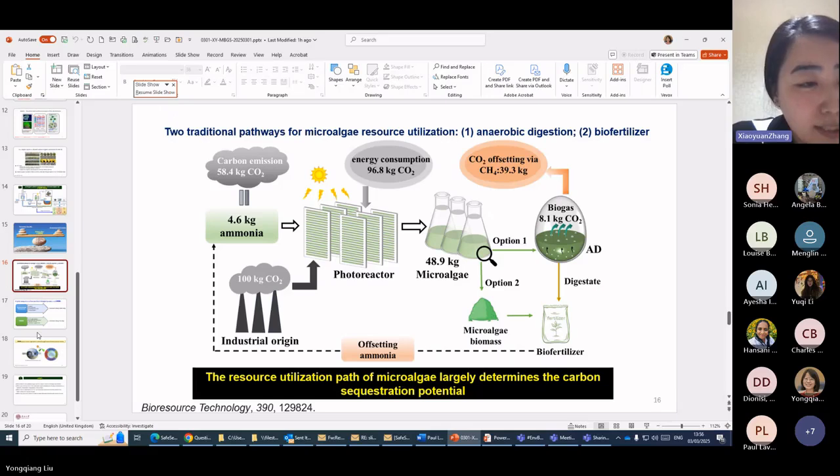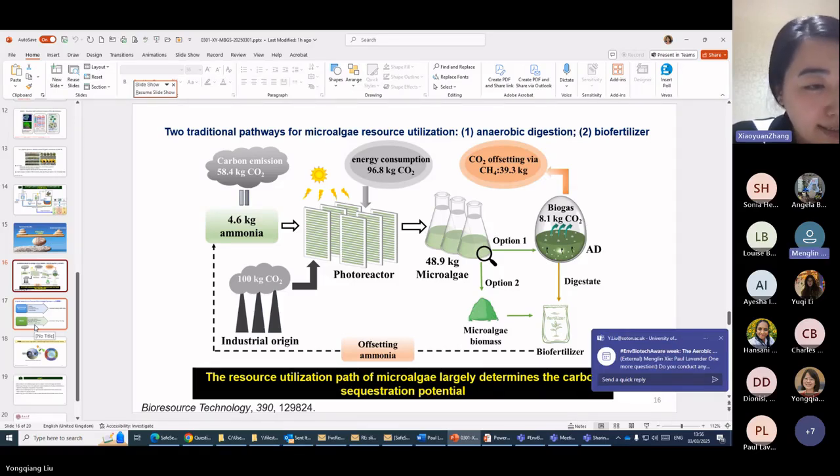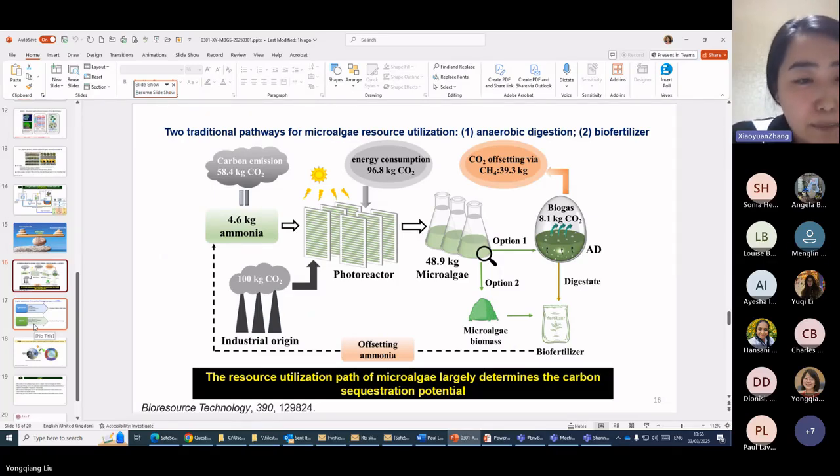Okay, so next. This slide shows the two traditional pathways for microalgae resource utilization. As I just talked about earlier, we can use the algal-bacterial granular biomass. So how can we use it? This figure shows the two pathways. One is anaerobic digestion, and the other is using it directly as biofertilizer. The resource utilization path of microalgae largely determines the carbon sequestration potential, and we have done some rough calibration, and we can see from this data that the microalgae bacterial granule process eventually becomes a carbon source instead of a carbon sink.